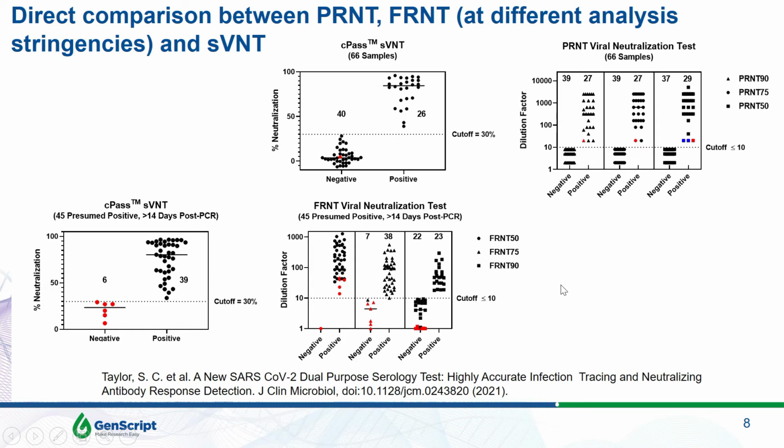So it just lends a word of caution that with these live virus tests, it's important to really assess and corroborate the analysis stringency with the true result of the data, because the data can change a lot if you change the analysis stringency, whereas cPass was quite consistent.